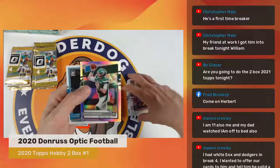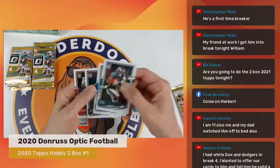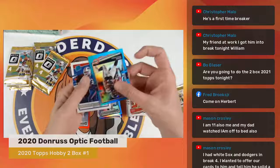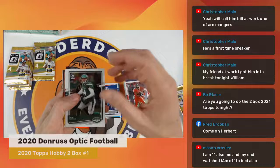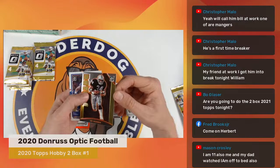Man, I just love the feel of these cards, guys. There's a David Montgomery blue to 299. Gabriel Davis, the David Montgomery blue to 299, Chicago Bears, Matt Risen. Excuse me. Oh, gotcha. Bo Jackson, Retro Series. That is a really cool card. Really cool card.